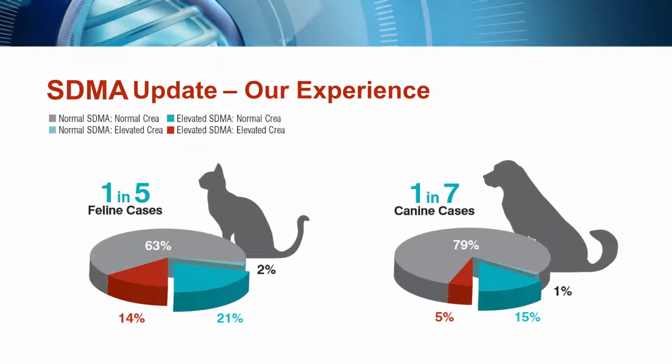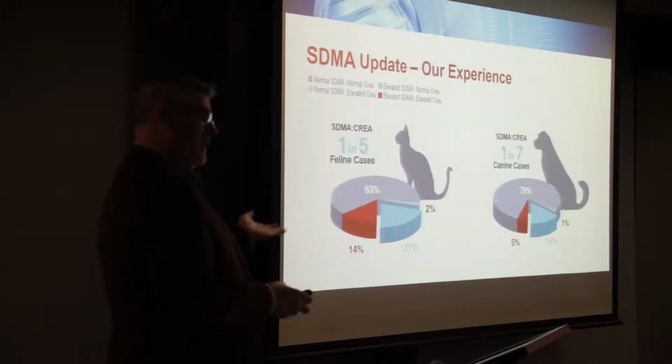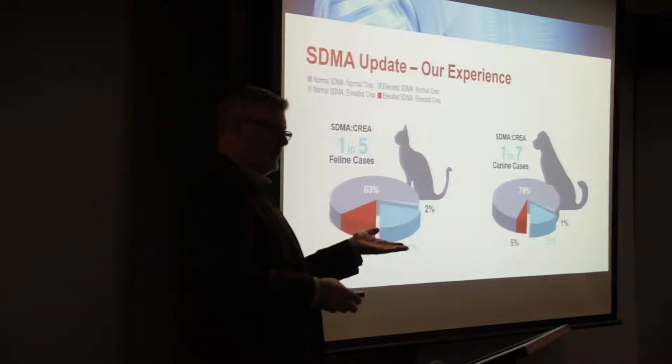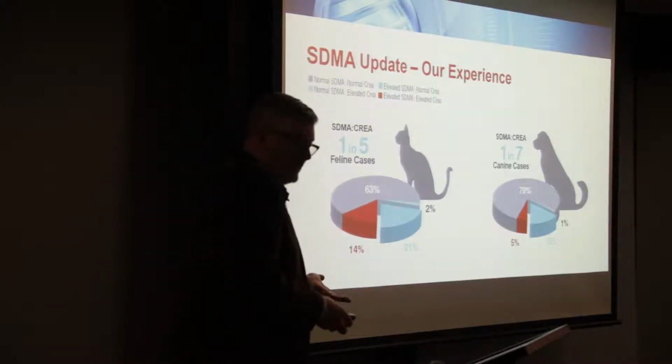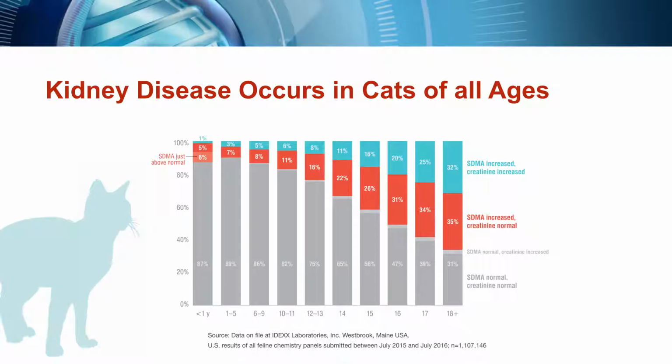So keep in mind this is a lovely new shiny biomarker we've got, but like any other laboratory test, you still need to interpret it in light of the rest of the results in the patient. So if you have a patient that looks like it's got kidney disease on history and it's not concentrating its urine and it's azotemic, especially if the sample's hemolyzed and the SDMA is normal, believe the patient. But it's only a small number that we see that with.